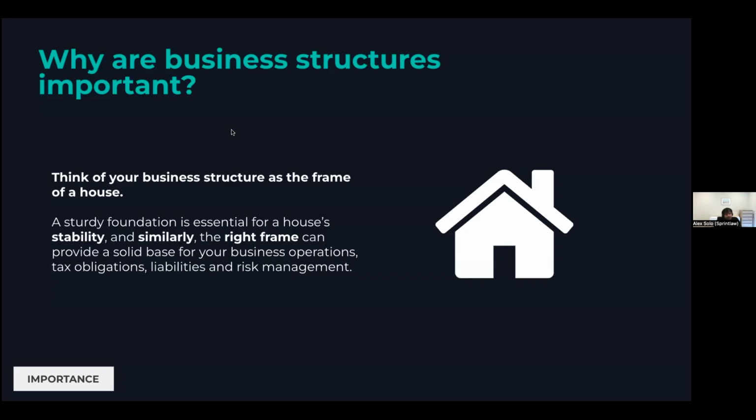Starting foundationally, why are business structures important? Why does it matter the way in which you set up your business? Why does it matter whether you're a company, a partnership, a sole trader, all these different models? One way to think of it is kind of like the foundations of your business, the frame of your house. The way you set it up is essential for making sure that your business has the right system, the right protection, the right level of flexibility for your business operations.